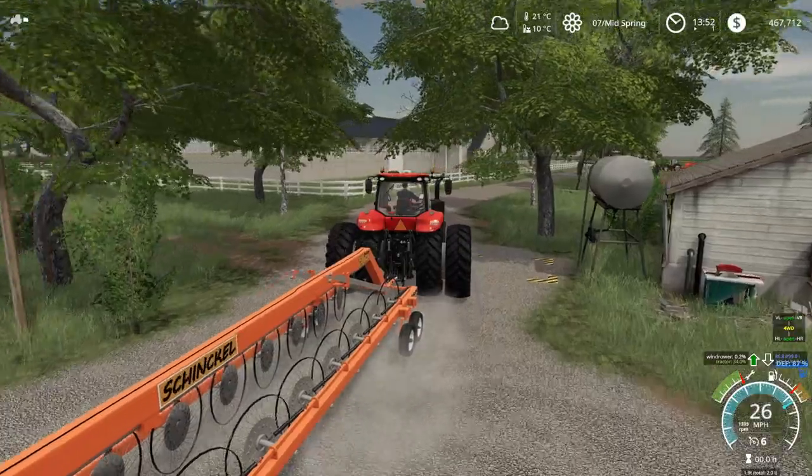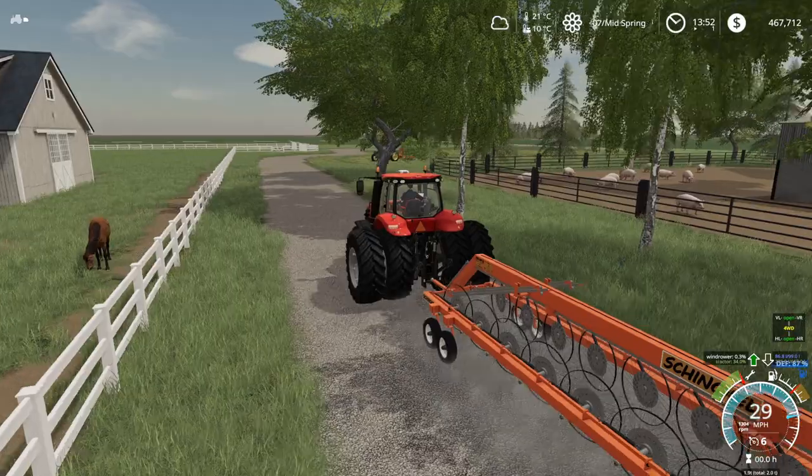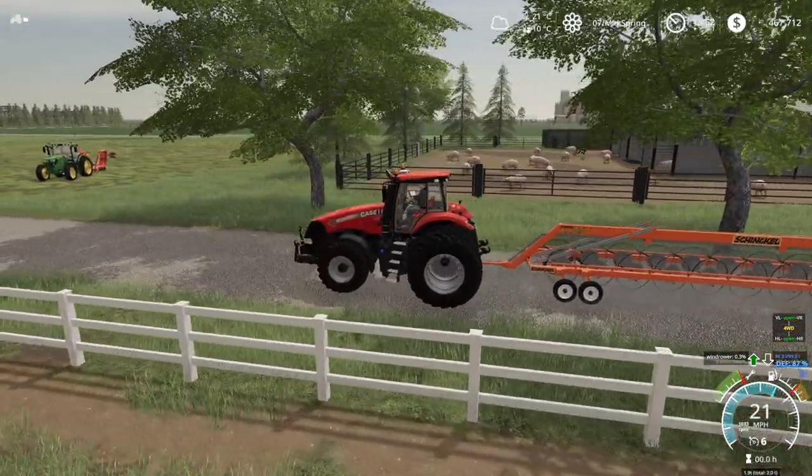Through the woods, by the old horse pasture. All right. Love it. Look at all the piggies. Oh, my. Look at the piggies.